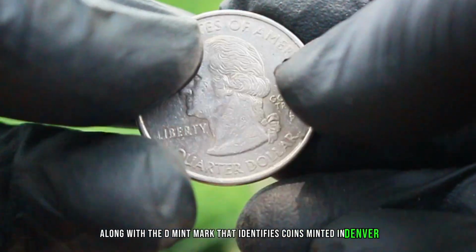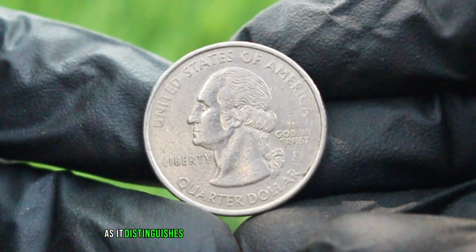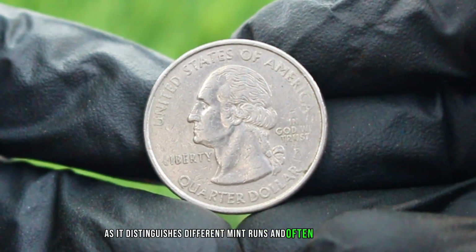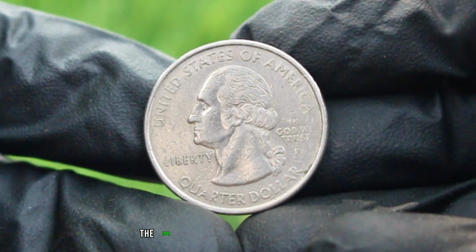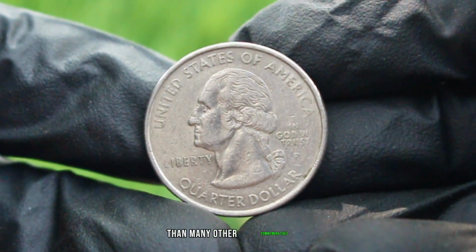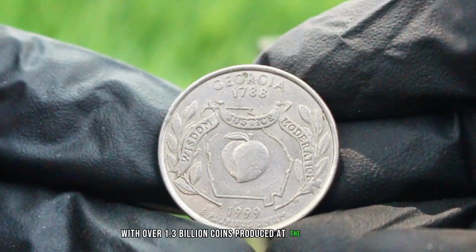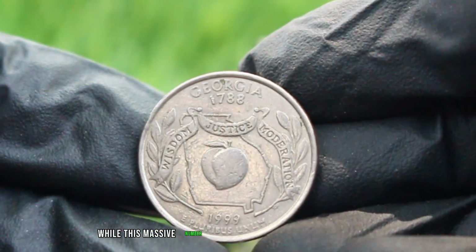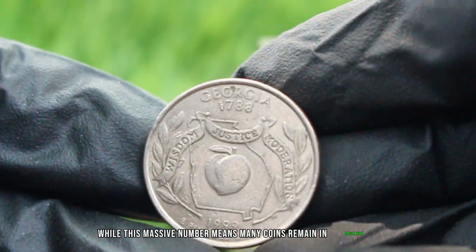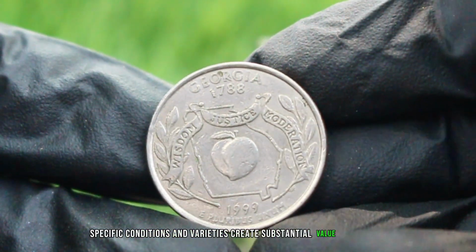The presence of the mint mark is critical for collectors, as it distinguishes different mint runs and often affects value. The 1999 Georgia quarter had a higher mintage than many other commemoratives, with over 1.3 billion coins produced at the Denver Mint. While this massive number means many coins remain in circulation, specific conditions and varieties create substantial value disparities.